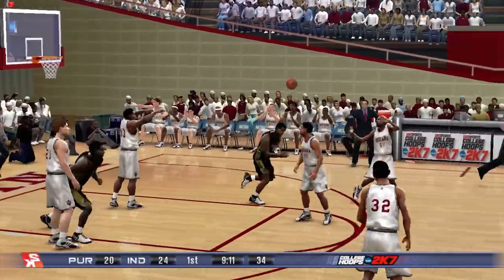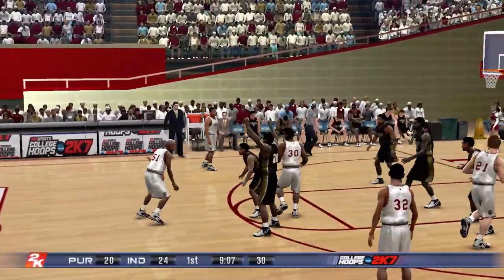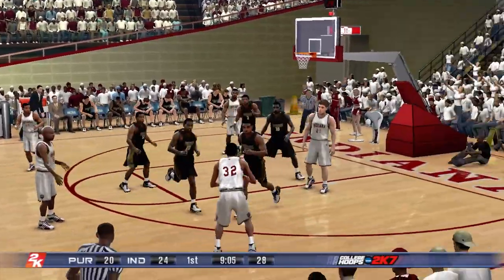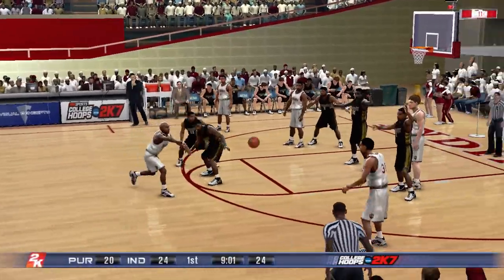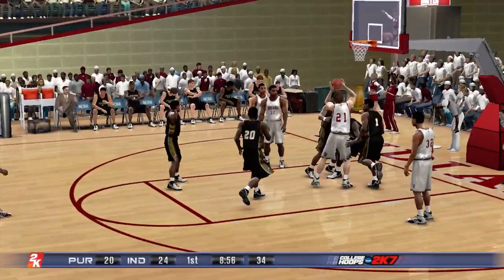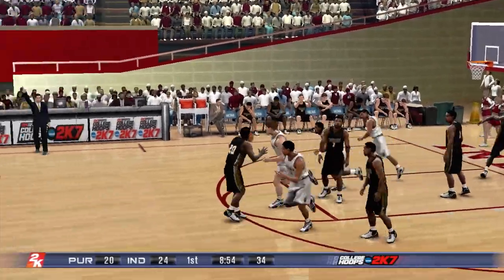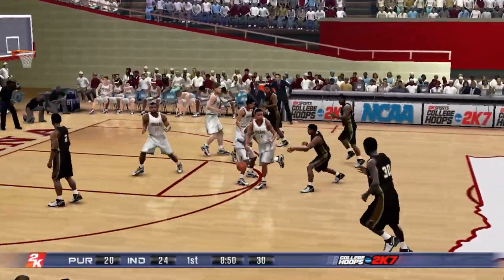Can't connect after the fadeaway. Just over 9 minutes left in the half. Number 30 grabbed that rebound with his elbows high, using a little intimidation. Number 32. Number 21 grabs the rock. Misses the jumper. I love the defense there. They were all over that shot.